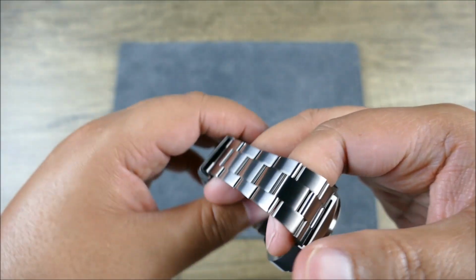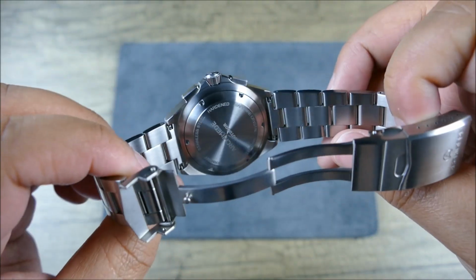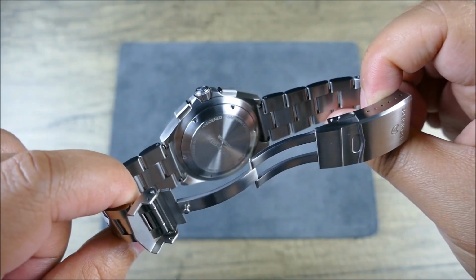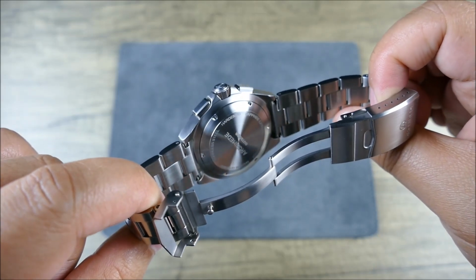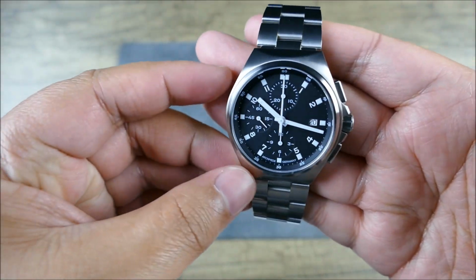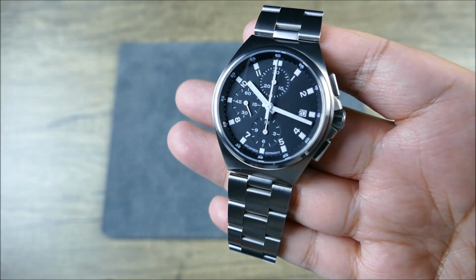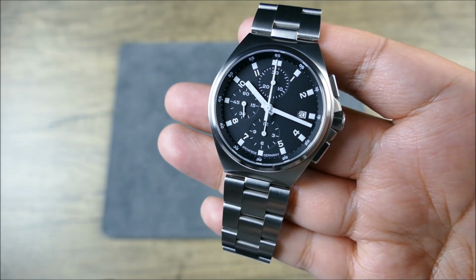In terms of what's powering this bad boy, although you cannot see it because it has a solid case back, it is an automatic ETA 7750 Elaboré grade, so it does the job from that perspective, and it's a movement you're going to typically expect within a watch like this.